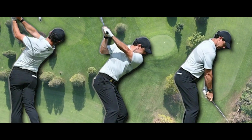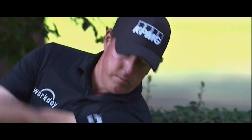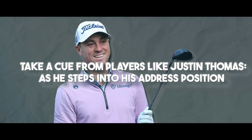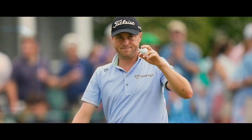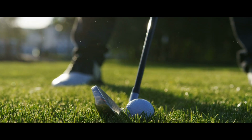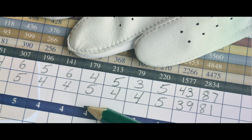Here's where things get even more enjoyable. PGA Tour pros don't mindlessly focus on their alignment. They make it an integral part of their pre-shot routine. Take a cue from players like Justin Thomas as he steps into his address position. He meticulously places an alignment stick to ensure his body is squared up perfectly. This simple act reinforces proper alignment and serves as another mental cue. It's a subtle but powerful way to train your body and build confidence before taking the club back. Get ready to experience a noticeable improvement in your ball striking and watch those scores start to drop.